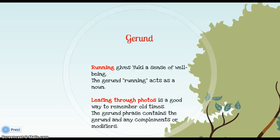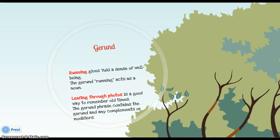Gerunds can also be found in phrases. Leafing through photos is a good way to remember old times. The gerund phrase is leafing through photos. It begins with the gerund leafing, ending in ing.